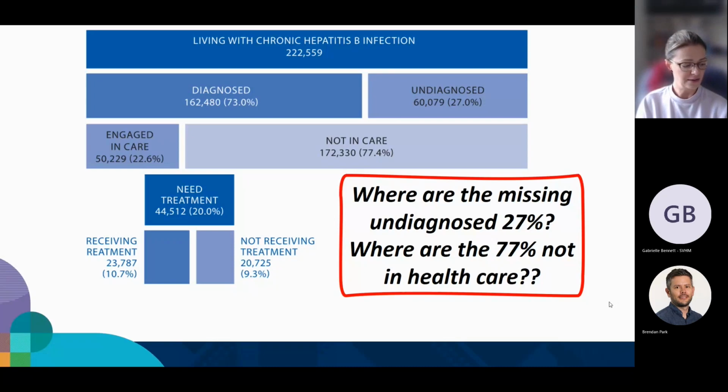And the third National Hepatitis B Strategy for 2018 to 2022 states that we need 80% of people with hepatitis B diagnosed. So of that 222,000 people, which is just under 1% of Australia's population, we're actually striving to diagnose a minimum of 80%. The strategy also outlines Australia's target for 50% to be engaged in care, and at present we're at 22.6%. And of those engaged in care, we need to have 20% of people in total on treatment. Australia's target is 20%, but currently we only have 10.7% receiving any treatment at all, and a further 9.3% of the 20% are not receiving any treatment.